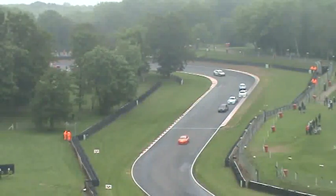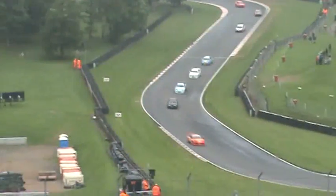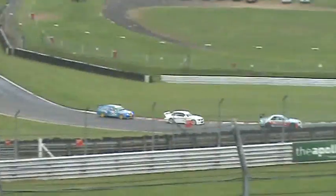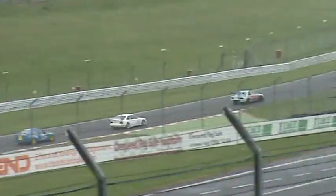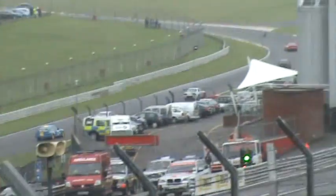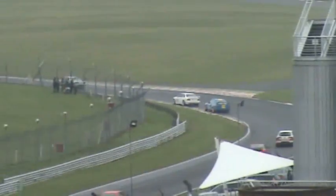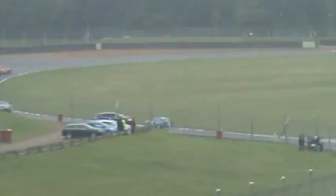Now right behind the Skyline of Biggers is the Andy Robbie and AJ Owen battle that continues. That battle for 3rd in Class B. They now exit Graham Hill Bend. Down the Cooper Straight they go. Within the left-hander at 30. AJ Owen putting Andy Robbie under all sorts of pressure now as they turn through 30.